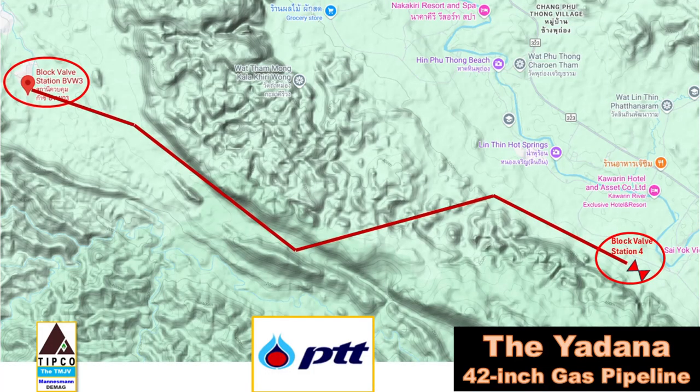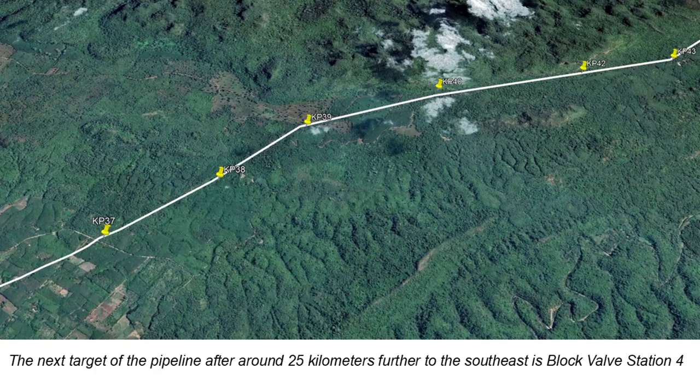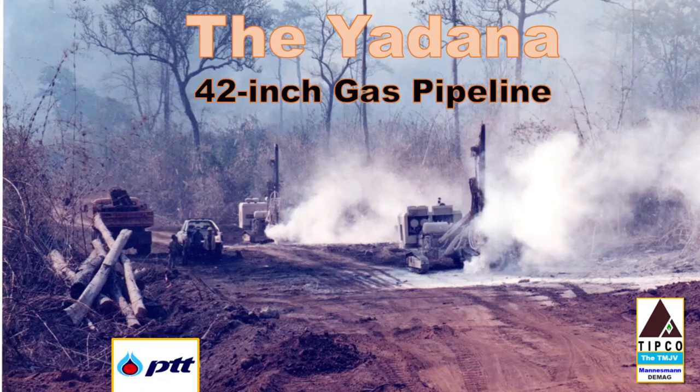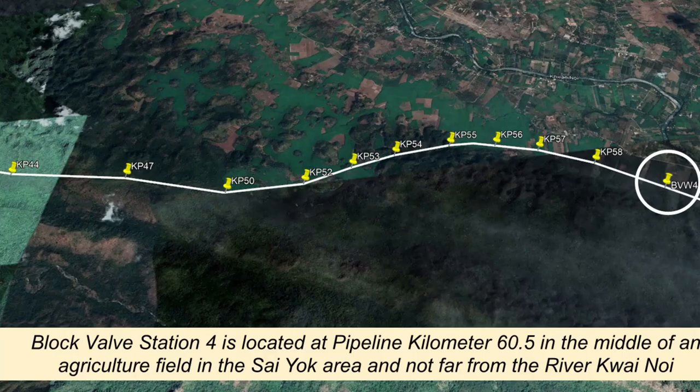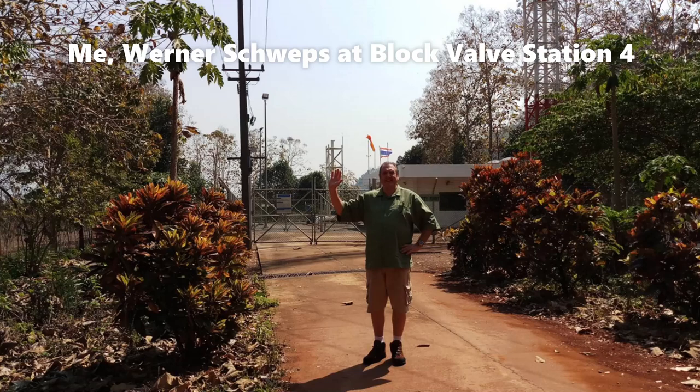The next target for the pipeline, approximately 25 kilometers further southeast, is block valve station number 4. Before reaching block valve station number 4, the mountain elevation increases to around 554 meters at pipeline kilometer 45. This area is also characterized by a rocky and harsh environment. Continuing from here another 16 kilometers, we will reach block valve station number 4 at pipeline kilometer 60.5 in the middle of an agriculture field in the Sai Yok area.